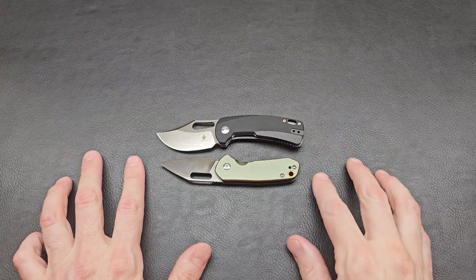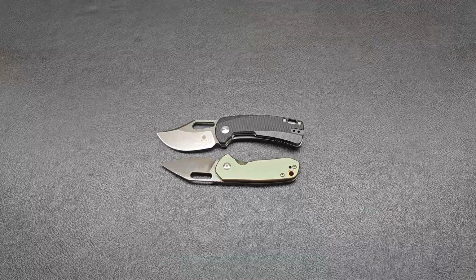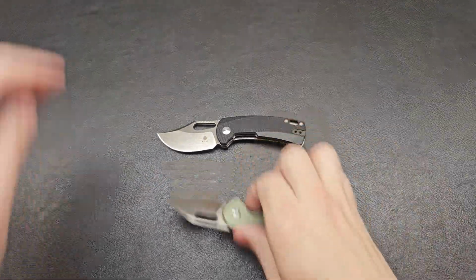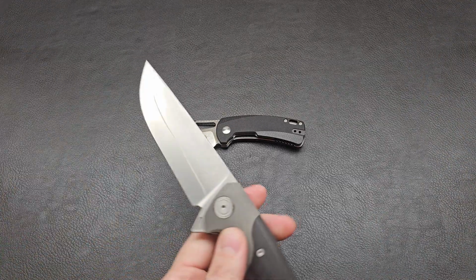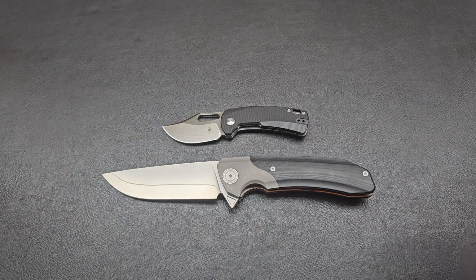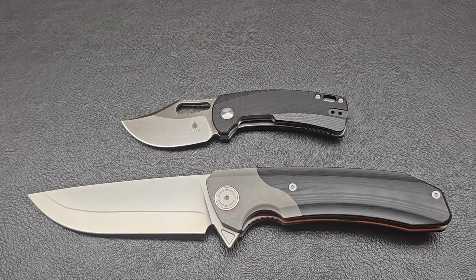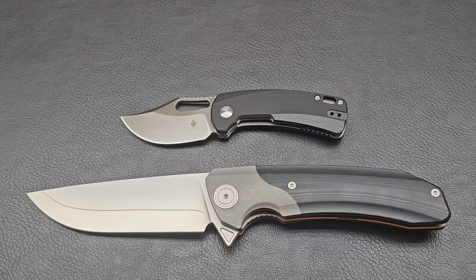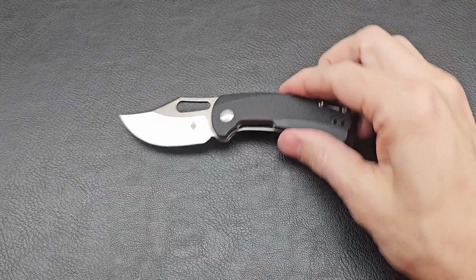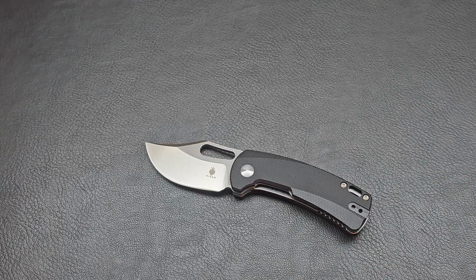So this little Kizer Urban Bowie beats the Mini Pyrite by 1/4 inch, maybe in the blade, 1/4 inch in the handle. Just that little bit size difference. Might as well go ahead and, this is what you would carry. Right? We got the Goliath by Max Ace in one pocket and the Kizer Mini Urban Bowie in the other, right? You get a beefcake in one and a small beefcake in the other. I don't know. I do like the way this knife looks, though.